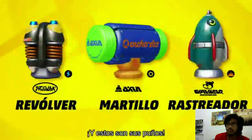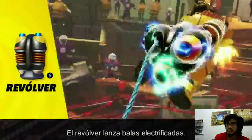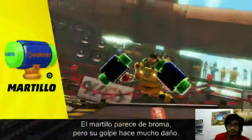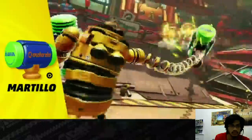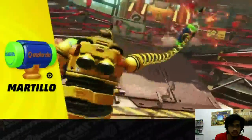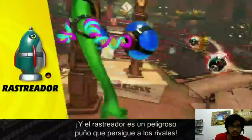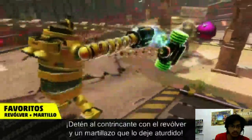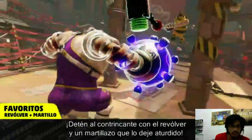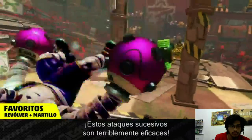Here are her signature arms. The revolver shoots electrified bullets. The whammer may look cute, but it hits hard. And the homie is a dangerous arm that chases after opponents. Stop your rival with a stunning revolver and a whammer with the shock attribute for non-stop attacks. It's scary effective.